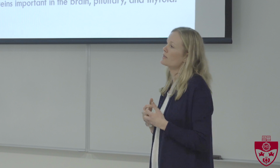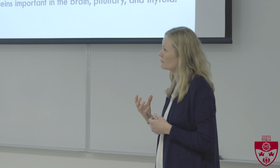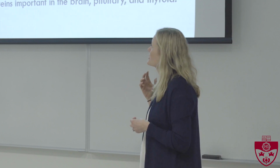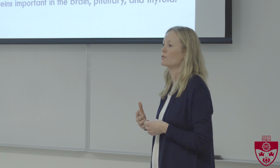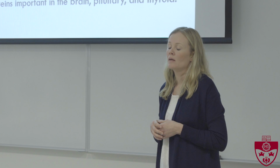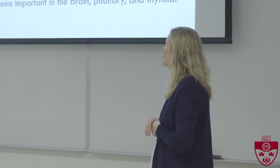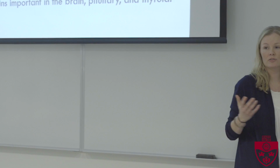So selenoenzymes are very important in organs like the brain that consumes a lot of oxygen. Selenium is also very important to regulate thyroid hormone levels and regulate the influx and outflux of calcium into cells. So we absolutely need selenium. There's no question about that. We would not survive without it.